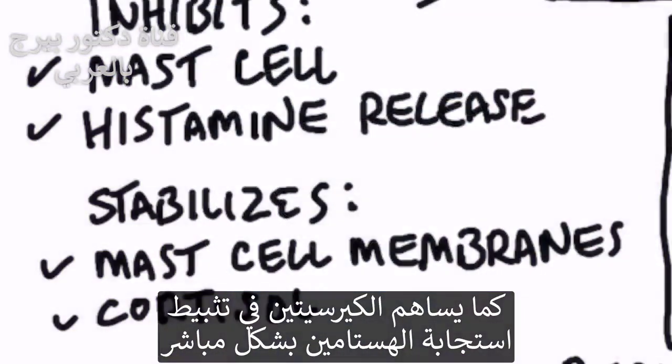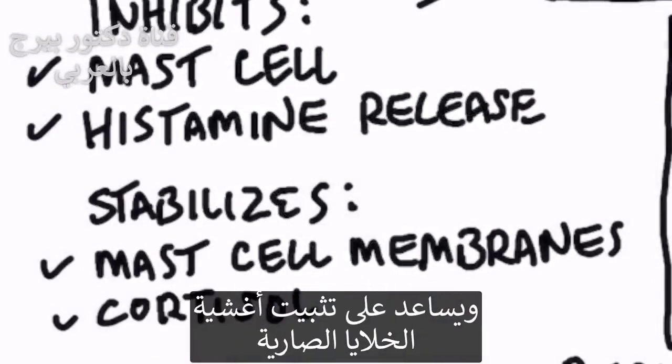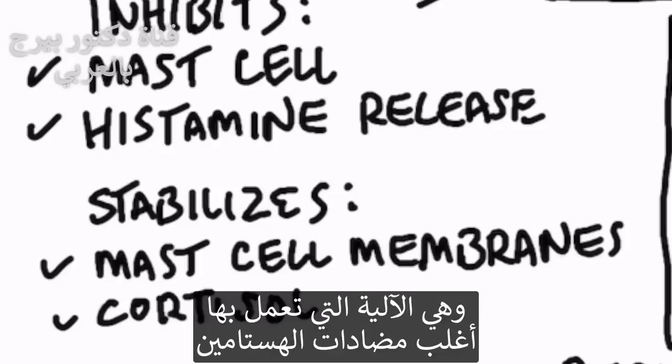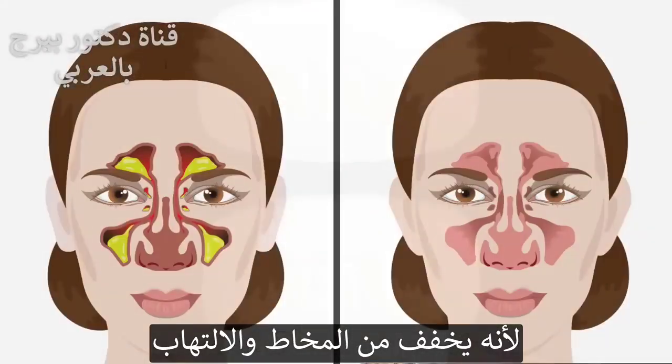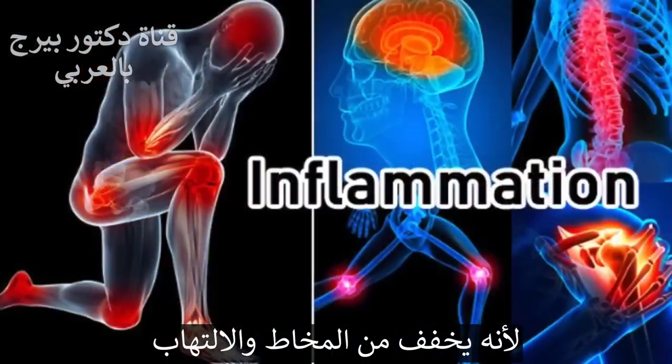Quercetin also directly inhibits the histamine response. And it also stabilizes the mast cell membrane, which is exactly how a lot of antihistamines work. So you can look at quercetin as a natural Zyrtec. It will reduce mucus and inflammation as well.